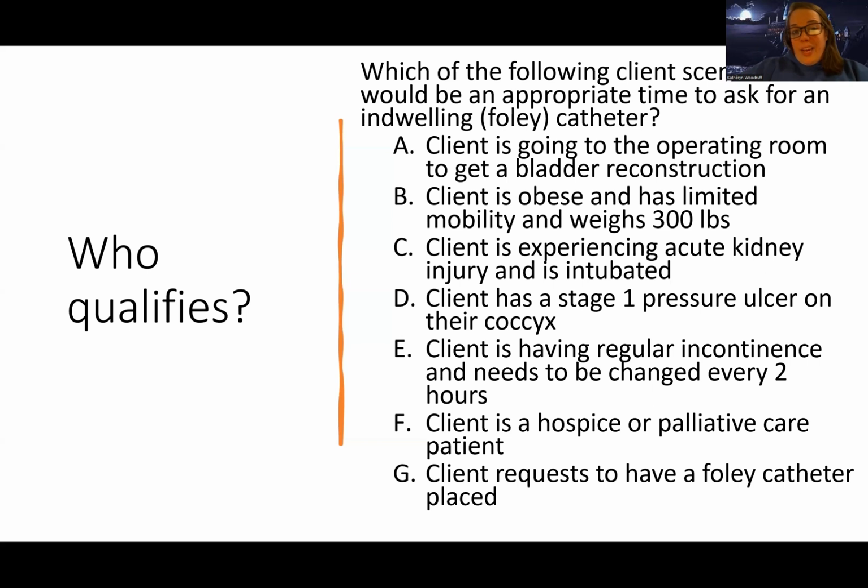It's not ideal, and it's not fun, but we really want to avoid just putting a Foley catheter in everyone for our convenience. So A is yes, B is no. Client is experiencing acute kidney injury and is intubated. So this is like a critical care patient. This is another indication for a Foley catheter.